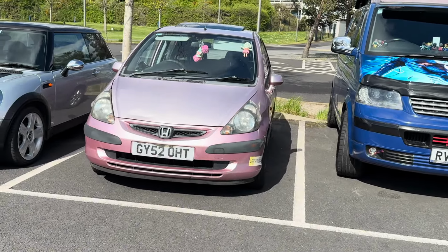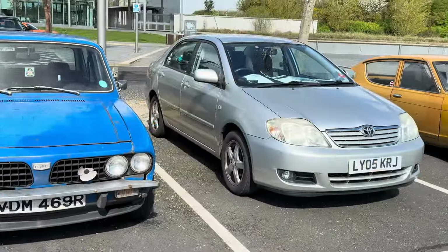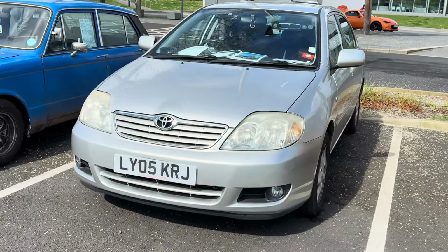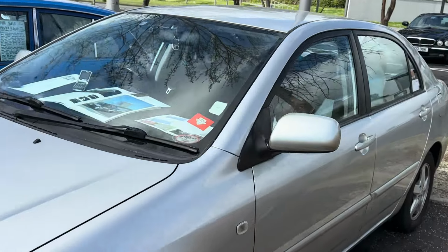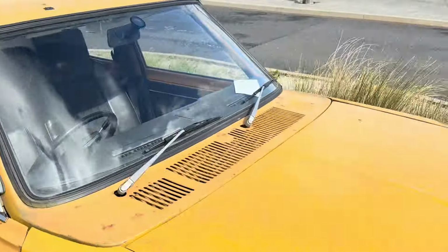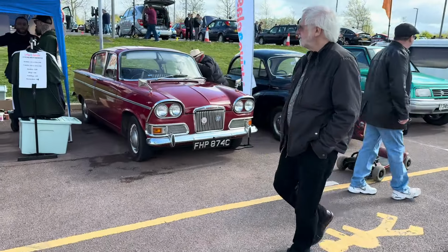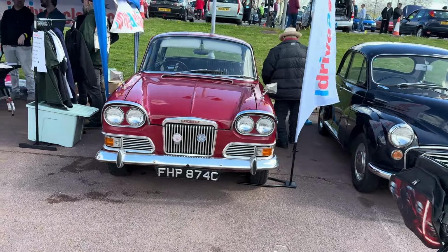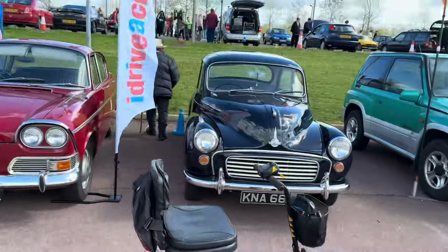Pink Honda Jazz, because why not? Toyota Corolla Saloon, with Ainsley Harriott in the passenger seat. There's iDriver Classics, Morris Minor, and her lovely red Humber as well.